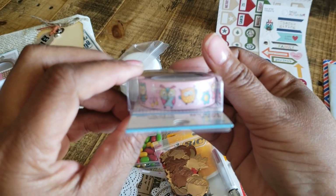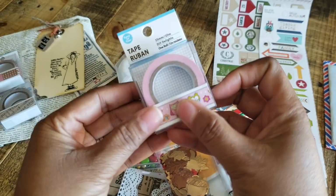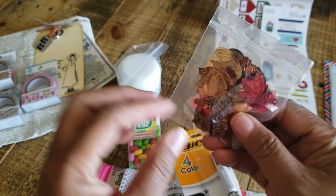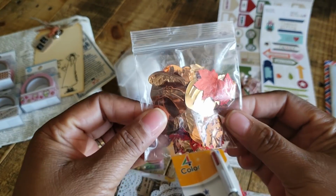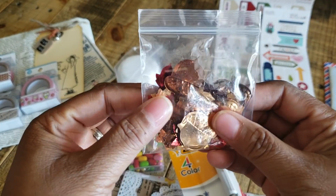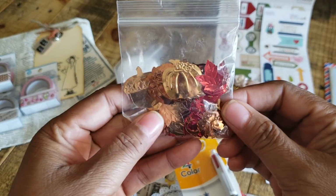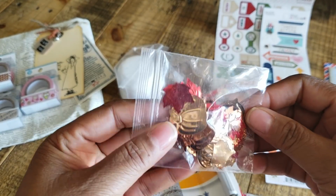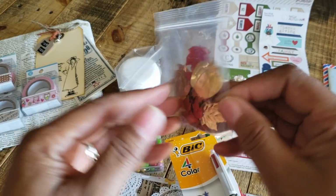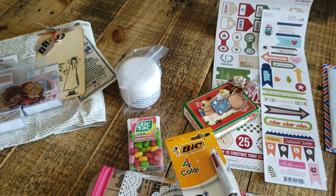So cute. Look how cute those are. Did that focus? So cute. Thank you, Christina. And then she sent me this little pack of, oh, these are really pretty. These sequins, well, they're not little, they're big sequins, like confetti. They're acorns and leaves and maple leaves and pumpkins. Really, really pretty. Those would be cute to make a shaker pocket or something to go into my journal.